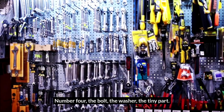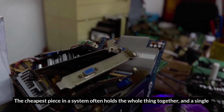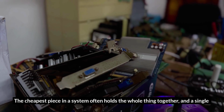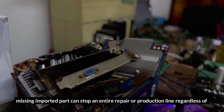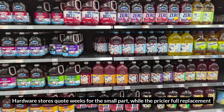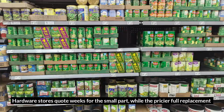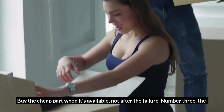Number 4. The bolt, the washer, the tiny part. The cheapest piece in a system often holds the whole thing together, and a single missing imported part can stop an entire repair or production line, regardless of what it costs on its own. Hardware stores quote weeks for the small part, while the pricier full replacement stays in stock. Buy the cheap part when it's available, not after the failure.